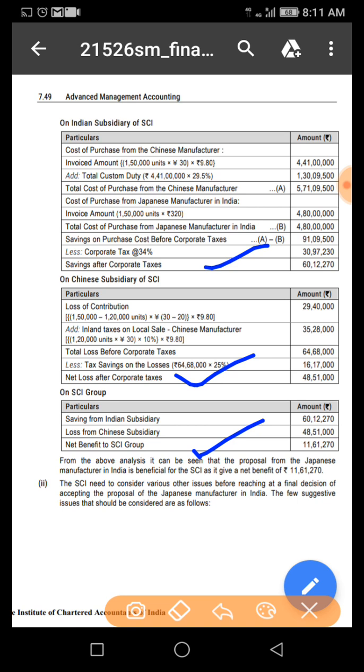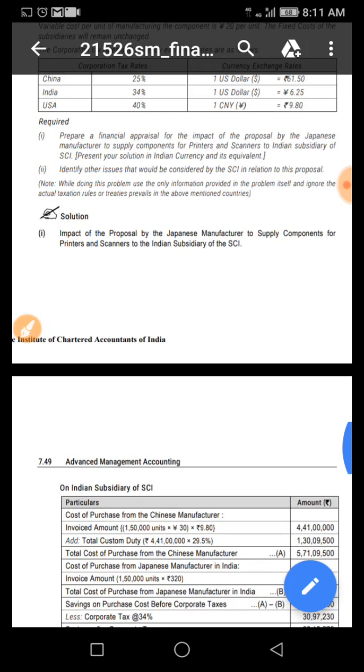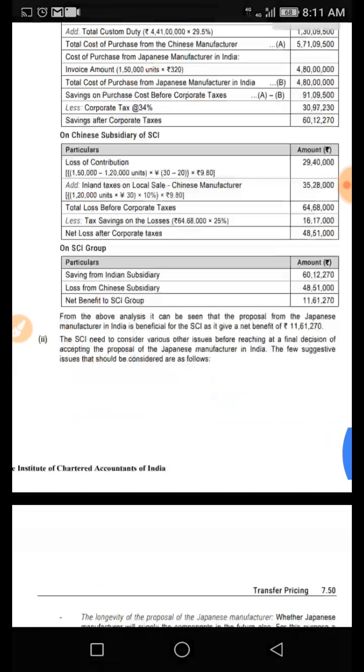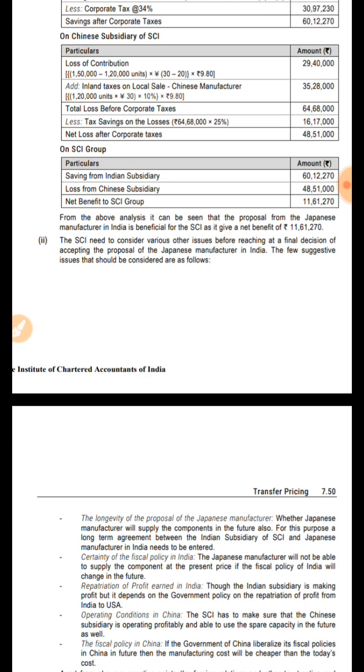From the above analysis, it can be seen that the proposal from the Japanese manufacturer in India is beneficial for the SEI as it gives a net benefit of 11,61,270. So financially, if we see, we can close our eyes and accept this proposal. But see, in the question they are asking about other issues which the SEI should consider in relation to the proposal. The SEI needs to consider various other issues before reaching a final decision of accepting the proposal of the Japanese manufacturer in India.